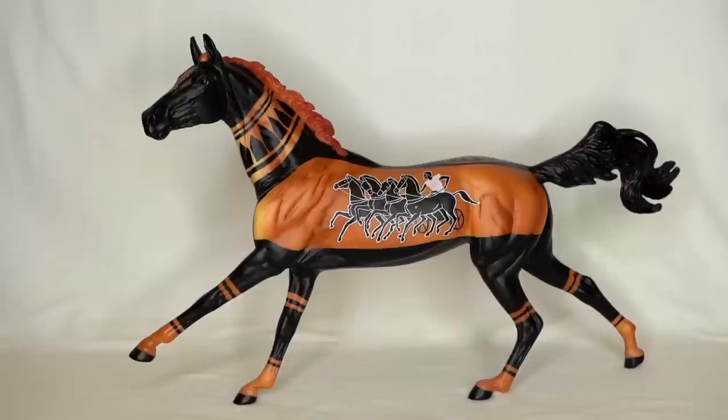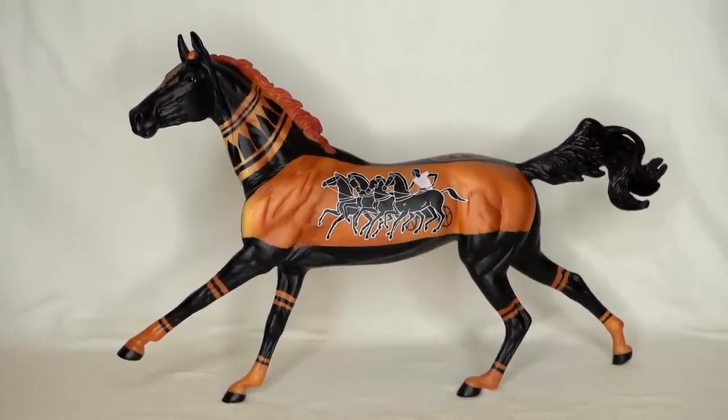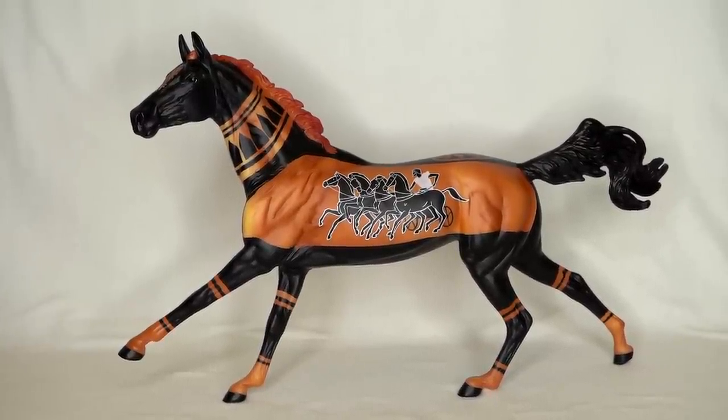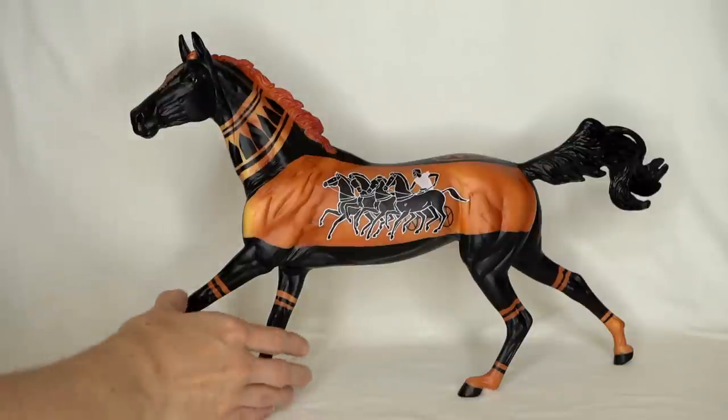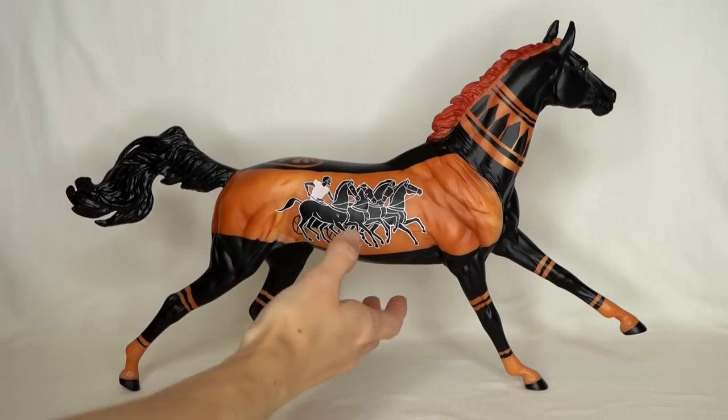Next up is Nemea, the decorator special run for this year. He was my other top choice of special runs, and oh my gosh, he is just so incredible. I knew when I saw pictures of him, I had to have him, and he looks just as beautiful, if not even more so, in person here. His markings look fantastic. His color is fantastic. His design is fantastic. I just love everything about him.